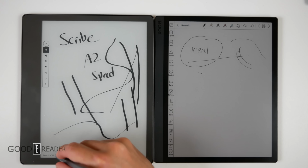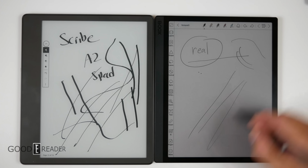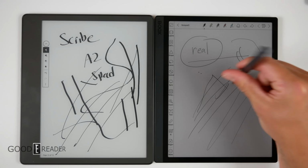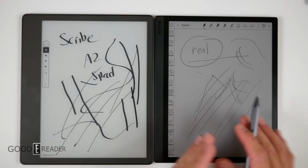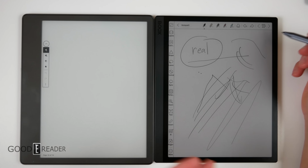You really feel it through your fingertips. It makes a noise across the screen. This makes literally almost no noise, and it's very slippery. This has a good amount of grip to it. This one doesn't have nearly any grip. It just slides across the page. So it's your own preference, but a lot of people push for realism, realistic note-taking feel, and that's not what you will find on an Onyx.